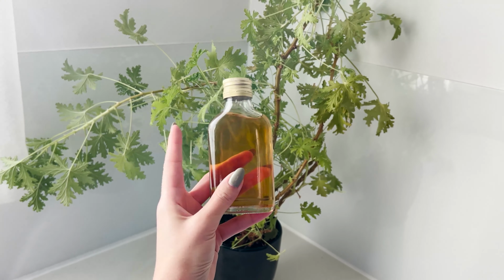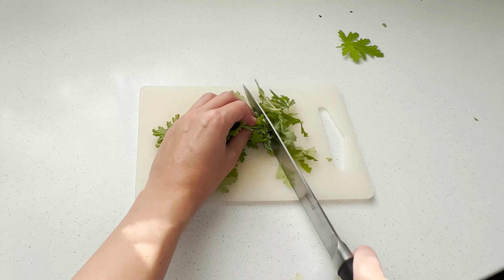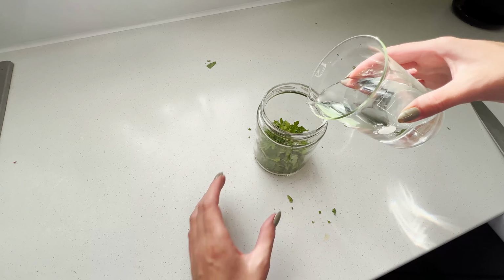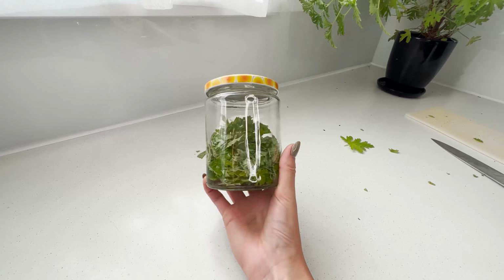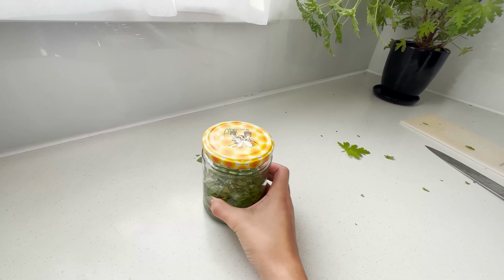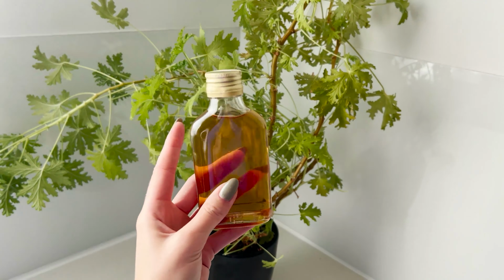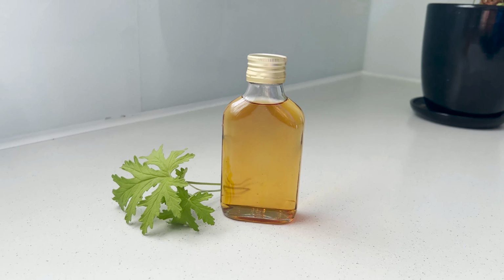You can also make a health tincture from the leaves. Gather a handful of leaves, cut them into strips to release their juices, and place them in a jar. Cover with a cup of vodka, mix well, and store in a dark, cool place for 2 weeks, shaking daily. After 2 weeks, strain and transfer the tincture to a sterilized bottle. This tincture is used to relieve rheumatic pains and colds.